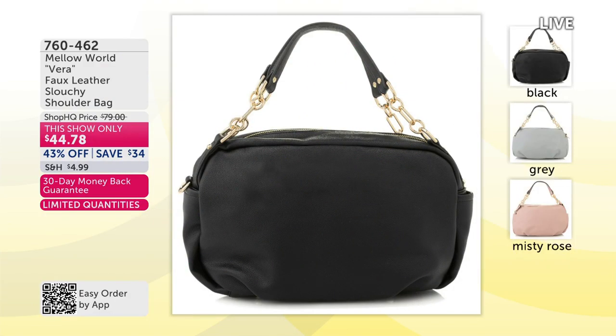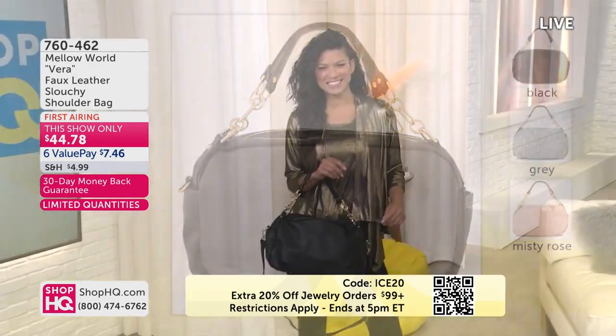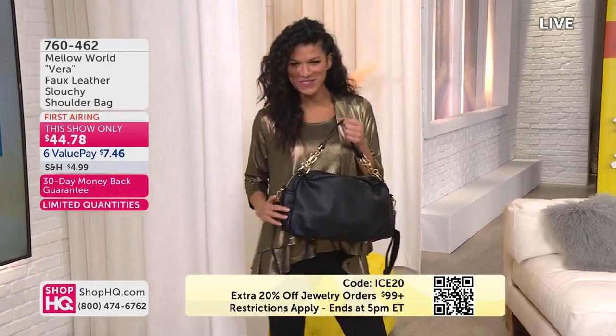So it's new. It's under $50, item 760-462. So we're talking about 14 inches across, 9 inches tall, 5 inches on the depth, and this show only price. So you've got 37 minutes to grab this one.